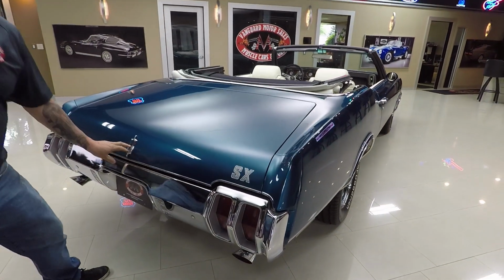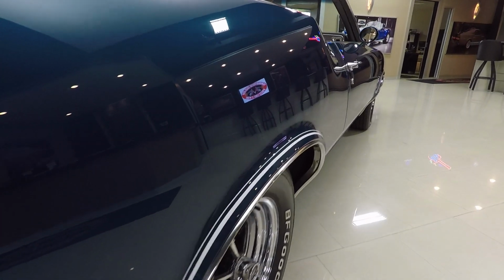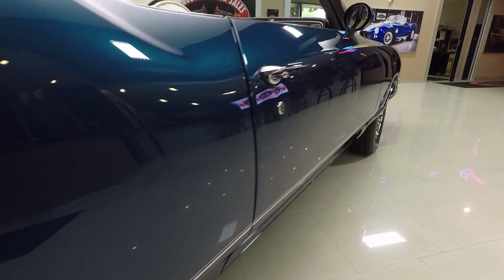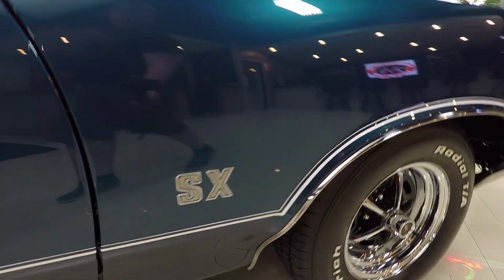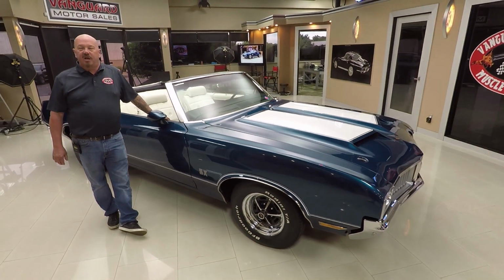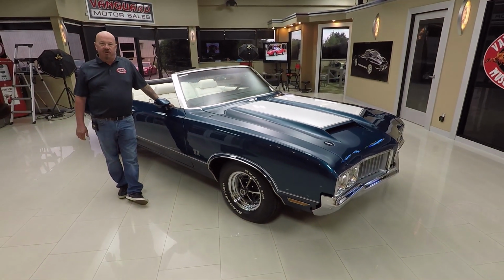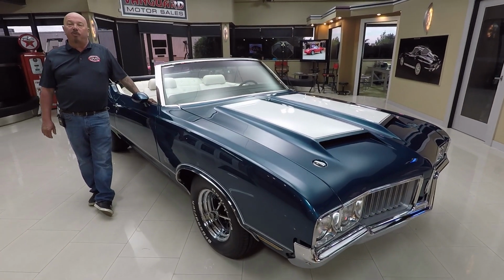Look down the side of the car. Look how nice and straight that is. The body work on this car is phenomenal. Now at Vanguard Motor Sales, we're not consignment dealers. That means we own this Oldsmobile. Right now we've got a little over 220 cars in stock, and we own every one of those cars. So you can bet we spent the time and checked it out before we bought them.